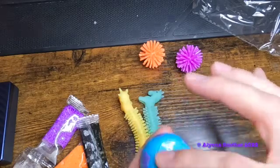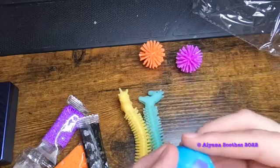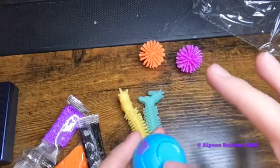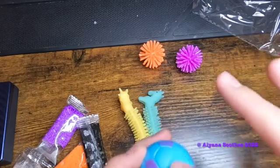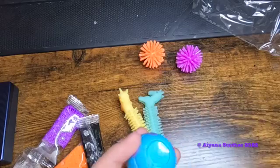Oh. So this, it's patterned like a soccer ball, but the top and the bottom turn. So it's definitely a motion one, visual, touch, texture. It really hits everything, and you can hear it whirring as well.